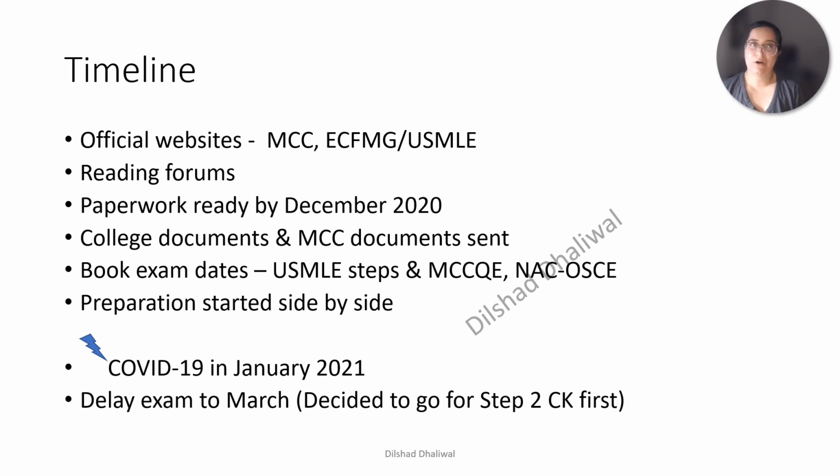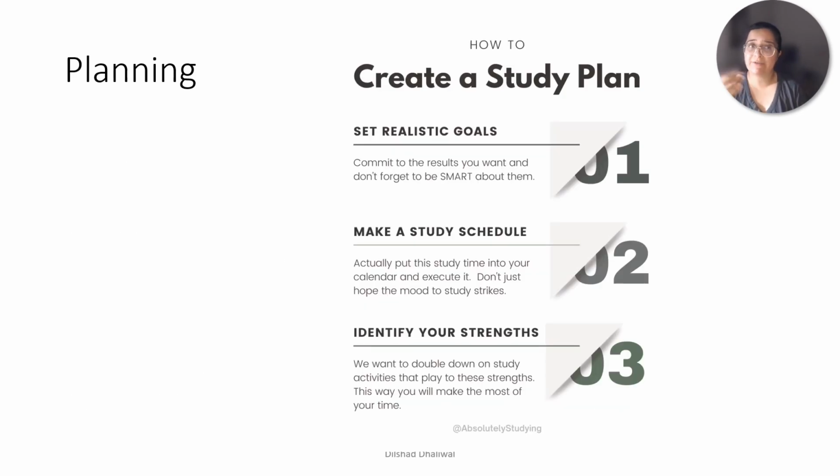Things usually do not go as per plan. I was stuck with COVID in January 2021, and the preparation for QE1 took a hit. And for me, Canada was always the main front. When I started out, I always wanted to do a residency in Canada as compared to the US. So I decided to postpone QE1 and take Step 2 CK first. So I gave my Step 2 CK, and I will discuss in a later part of the video what my timeline precisely was, and I have dates on my certificates which will give you an idea.